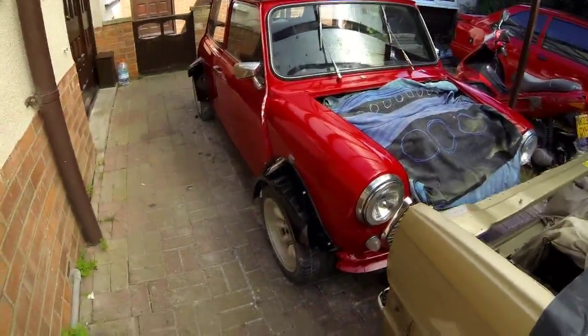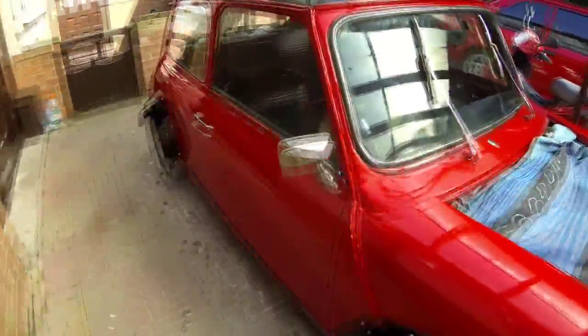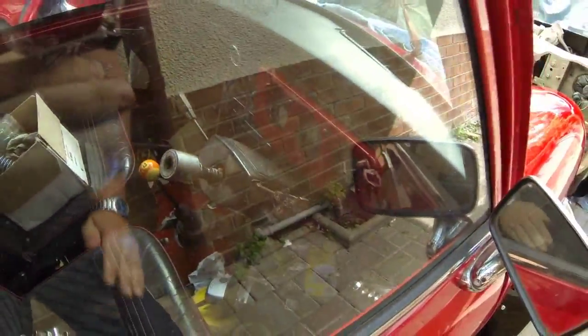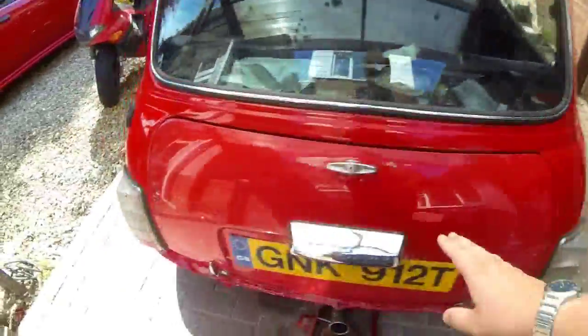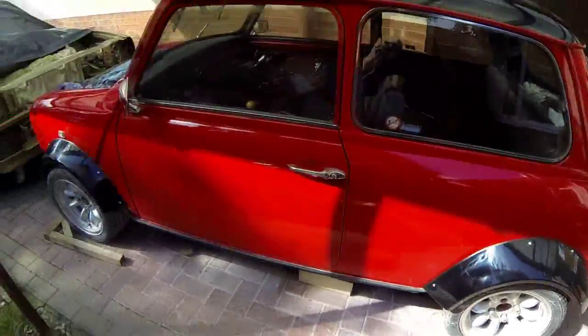Well, here's Jimmy's Mini. Now don't forget, he needs a good old clean at the moment, but it's nearly back to as it was. We're in the process of putting the dashboard on. You can't really see that at the moment, but I'm having a few issues with that. But as you can see, it's all back together. Needs a good clean. I know he's got to detail it and stuff like that, but yeah, we're all back together on that one anyway.